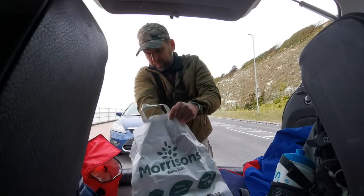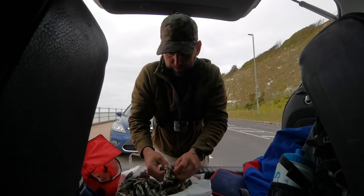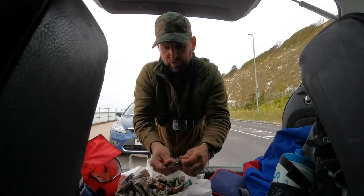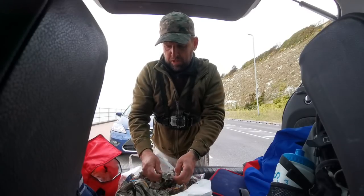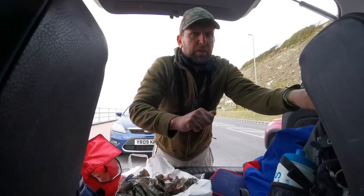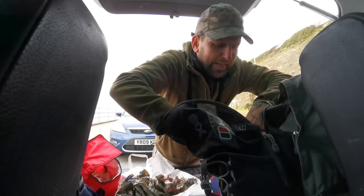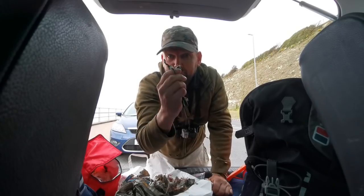I need to try and unwrap these and get them threaded on a needle, because they haven't been out the freezer long. But the heat from my hands will soon get these working. So I'm going to get these on a long range rig. I'll probably put them out at about 30 yards, I think. I'll try and get 3 on the needle, if I've got the needle. It was a very mad panic. Nope, I haven't got the needle. Right, they're going in by hand.